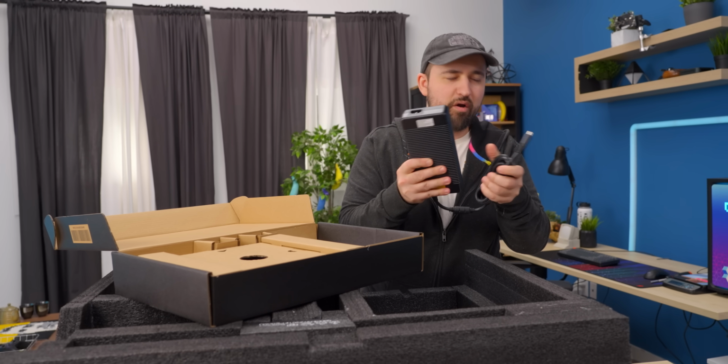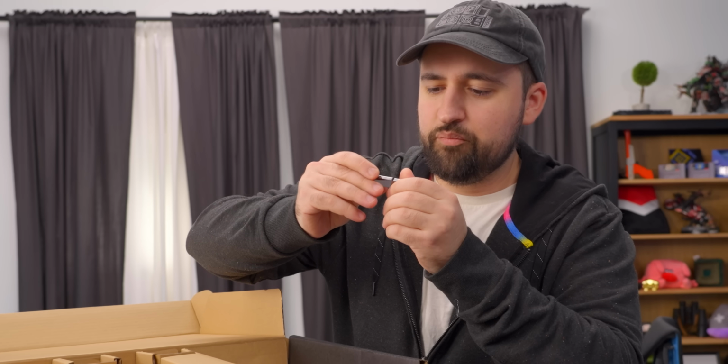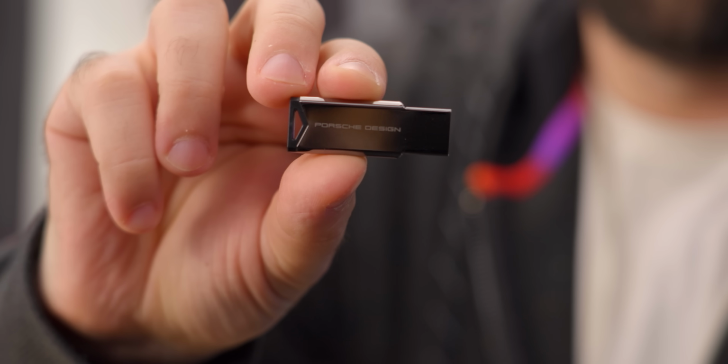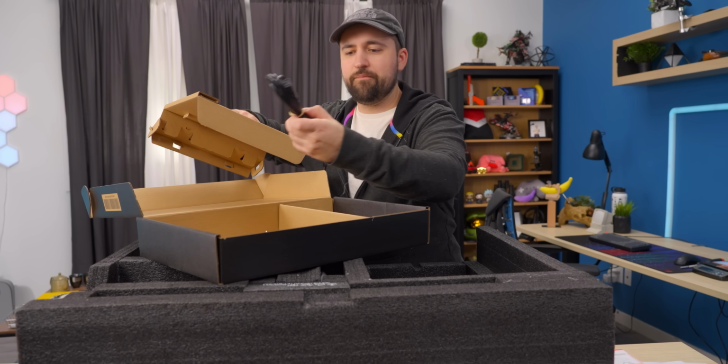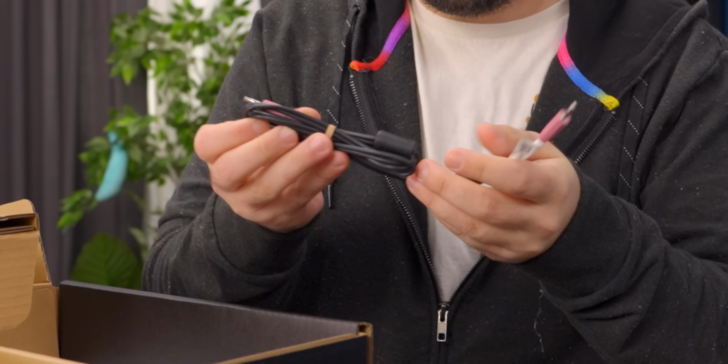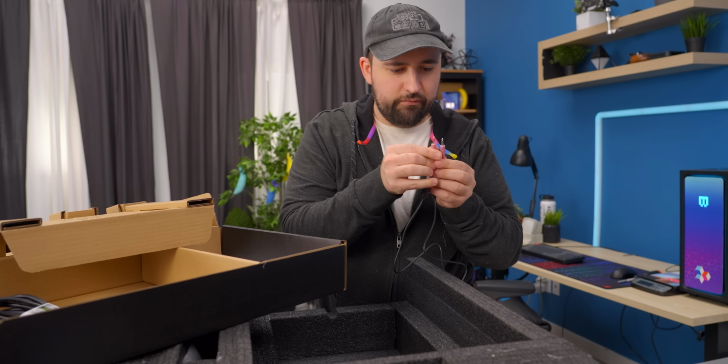Okay, so cool, power brick. I'm not a fan. I'm okay with a thick monitor if it means that I don't have this giant ass power brick laying down on the ground. There's a cool USB key. Why is this here? I am not sure. Looks pretty. Says Porsche Design on it. What else we got? Power cable to match our brick. Wow, is this a headphone extension? I genuinely don't know if this is just an aux cable, but it's here.